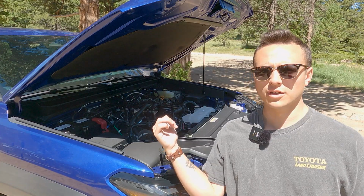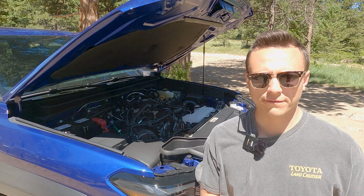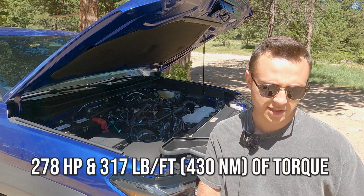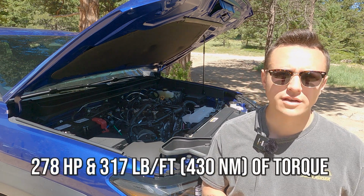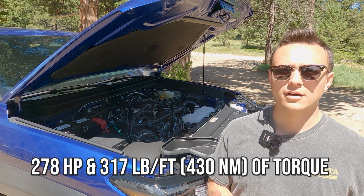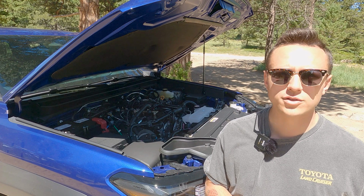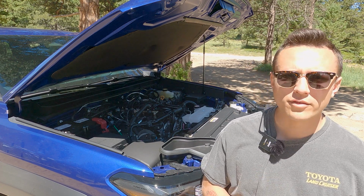Okay, so under the hood right there is a 2.4 liter turbocharged 4-cylinder. Now that makes about 278 horsepower and 317 pound-feet of torque. It's also mated to a selectable four-wheel drive system with a litany of off-road drive modes, most of which we'll get into during our drive impressions.